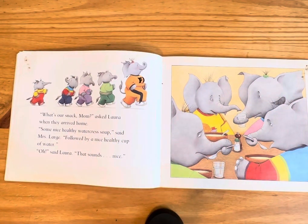What's our snack, Mom? asked Laura when they arrived home. Some nice healthy watercress soup, said Mrs. Large, followed by a nice healthy cup of water. Oh, said Laura, that sounds nice.